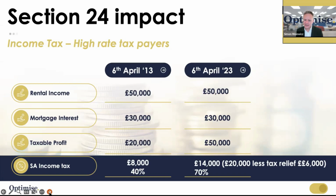But in April 2023, that same person with the same profits, the same properties, would indeed pay £14,000, which is £20,000 tax, less the tax relief of £6,000. £14,000 equates to 70%. Now, when people saw on the previous screen that the amount of tax is 60%, it's crazy. Why would you use a limited company?